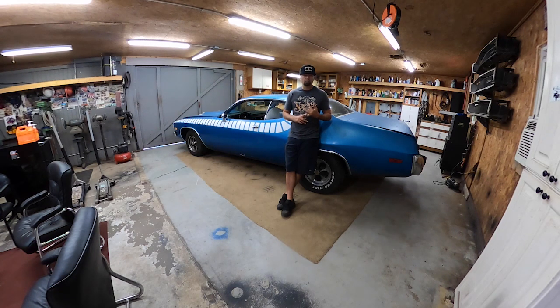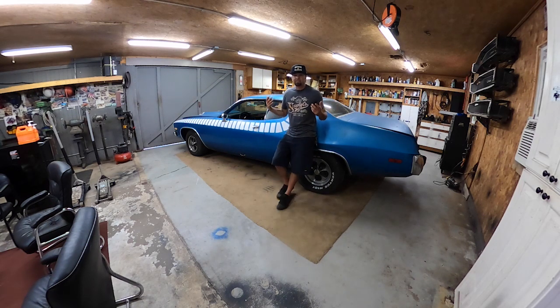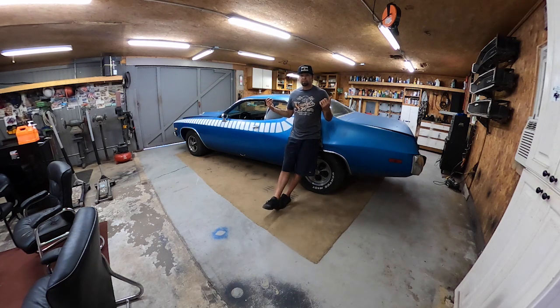I mean, we've been through a lot of Mopar in this shop, but they're starting to get few and far between. And when I find them, it brings a smile to my face, and it lights up my day. My heart starts pounding and everything else. And that's exactly why I grabbed up this car.